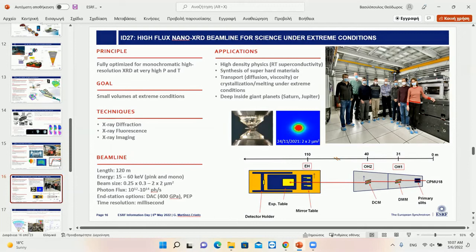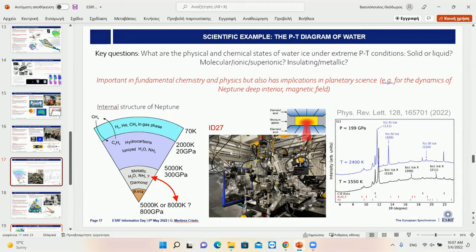Here is a very important scientific achievement. It is basically the phase diagram of water. And the key question to answer was, what are the physical and chemical states of water, ice, under extreme conditions of temperature and pressure? Is it solid or liquid, molecular, ionic, superionic?